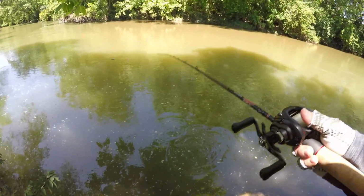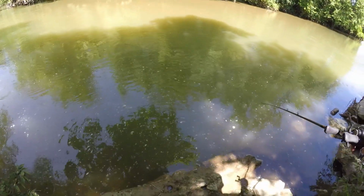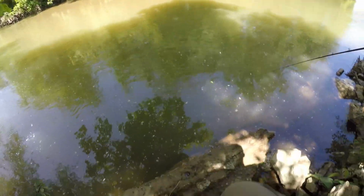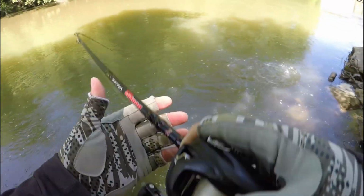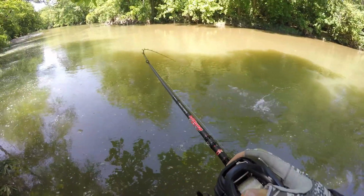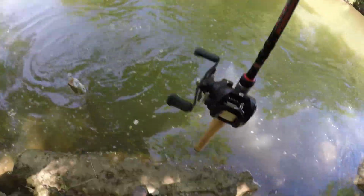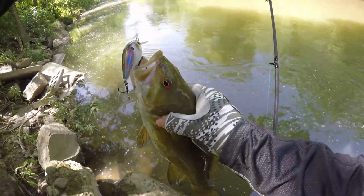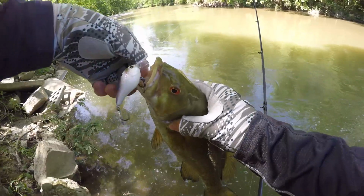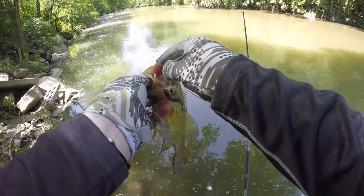Oh! Oh! Got him! Bub, language. Barely got a hook in him. Check that out. Little creek chunk right on the crankbait, right next to the bank.